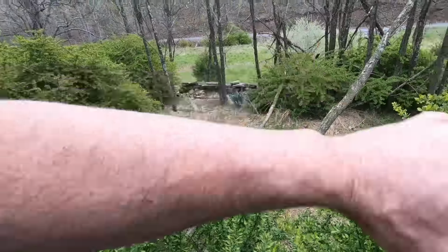But these little bushes right here, I brushed up against them, they have thorns all over them. I think these are hawthorns, but it's like there's just something dripping out of them, like water or something. Those are leaves, but I could feel it's like nectar coming out of them, dropping on my arm.